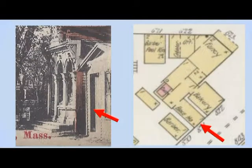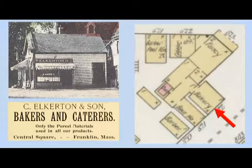And certainly a classy architectural oddity, that building. I know. With the arches and its very, very small footprint. And then the arrow points to the barber shop on the map. The building next to it was part of the bakery, and you can see where it says Bake House. So it's just part of the bakery. And the next building was the actual bakery, that was owned by Elkerton.